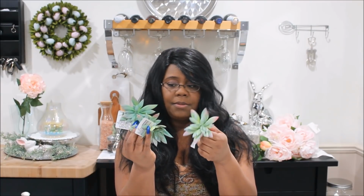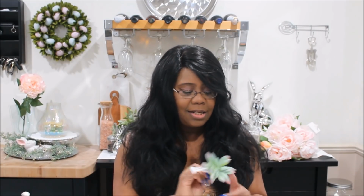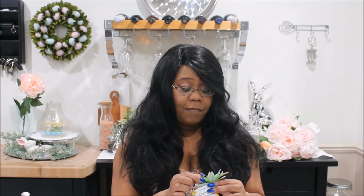I'm not going to keep it on the stem so it doesn't make a difference, and I really don't need it on a clip. I took the clips off the ones that I used on that wreath, and I'm probably going to take the clips off of some of these. So I have 4 of this one. This one is so pretty. It's probably my favorite succulent that they came out with this year. The color is just gorgeous.